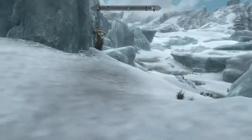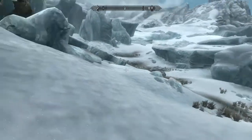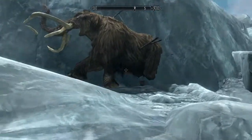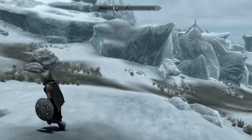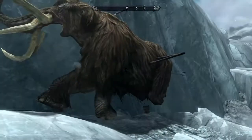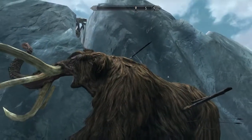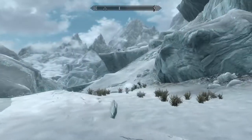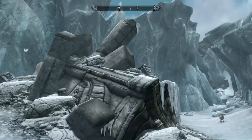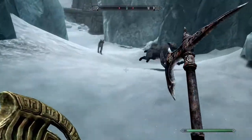Everybody. Today we're going to be exploring the Alftand ruins in this installment of my Exploring Skyrim series. What brought me to exploring this was I found that freaking mammoth stuck to a glacier. First I assumed it was global warming, but then I realized I knew better. I saw that there were some Dwemer ruins up here, which I determined were male because there was a horny goat right there.